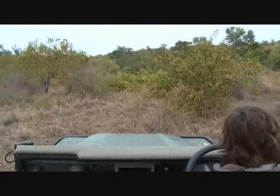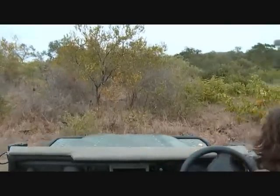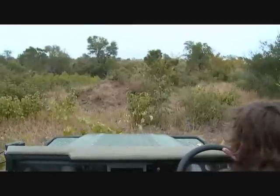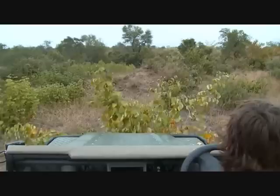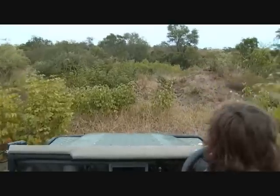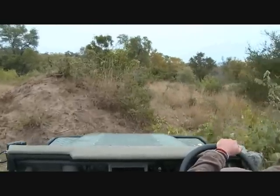As you hear all of us say, it's very important to share the sightings. In terms of finding the animals, if we work together, all of us have a much better chance of finding the animals.